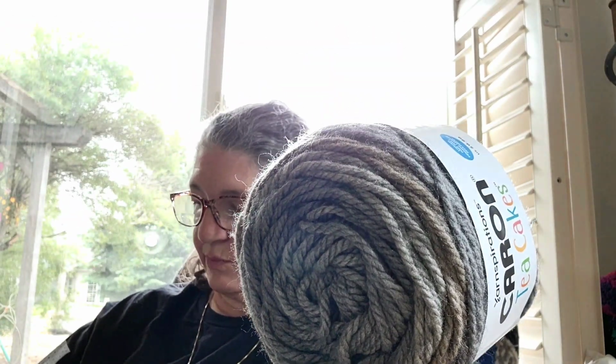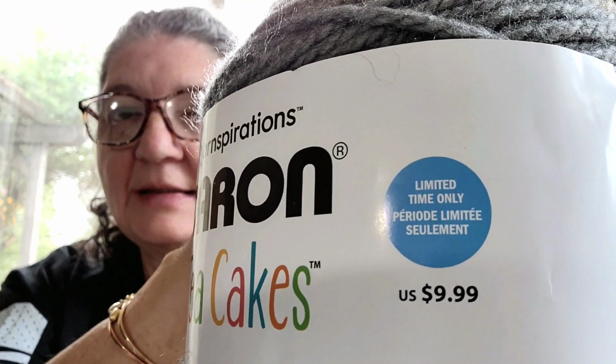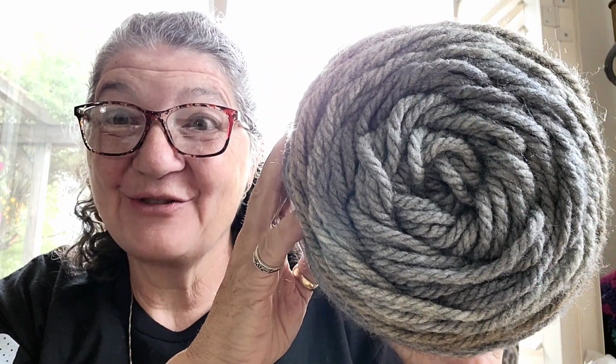But I got 10 of these, the Shea. Oh, these are so pretty. And I got 10 of the Storm. Regular $9.99. Where's the price tag? Regular $9.99. $2 each for these. Can you believe that? I got 10 of this one, and I got 10 of this one.